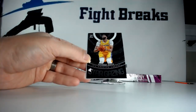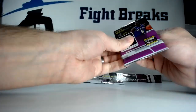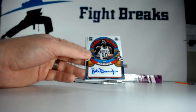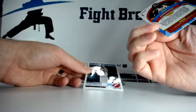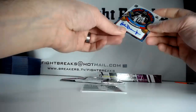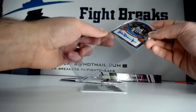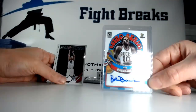Serge Ibaka, stargazing Anthony Davis. Marvin Bagley and Bob Dandridge for the Milwaukee Bucks, so Milwaukee Bucks picks up a nice hit. This is number 7 out of 49. Bob Dandridge, Milwaukee Bucks, Retro series. Kind of a cool looking card.